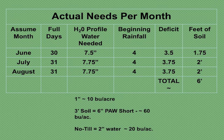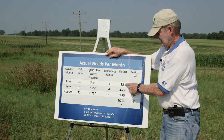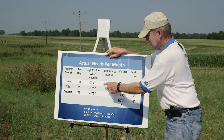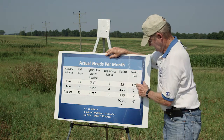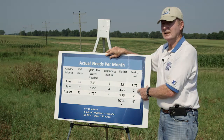Quarter inch a day, right? Once it gets close to canopy, in June, July, and August, we're using this much a month. We get about this much rainfall per month. So that's about a 3.5 inch deficit, right? So we use 7.5 inches the first month, get 4 inches, a 3.5 inch deficit. So we subtract that, and we've got about 2 inches left over to go into July.